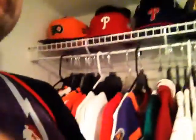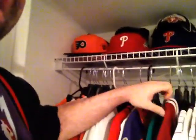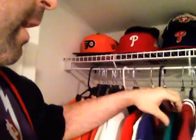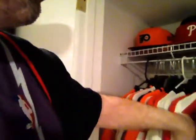Let me see if I can do this. I'm trying to do this with one hand. So I got the Phillies jacket, 1980 World Champs jacket. After that, Firebirds jersey right there. Phantoms, and then all that's Flyers, and that's by era. So it starts with Bobby Clark, and it ends with the most recent, brand new Claude Giroux Flyers 50th anniversary commemorative jersey. So yeah, the closets are just about done.